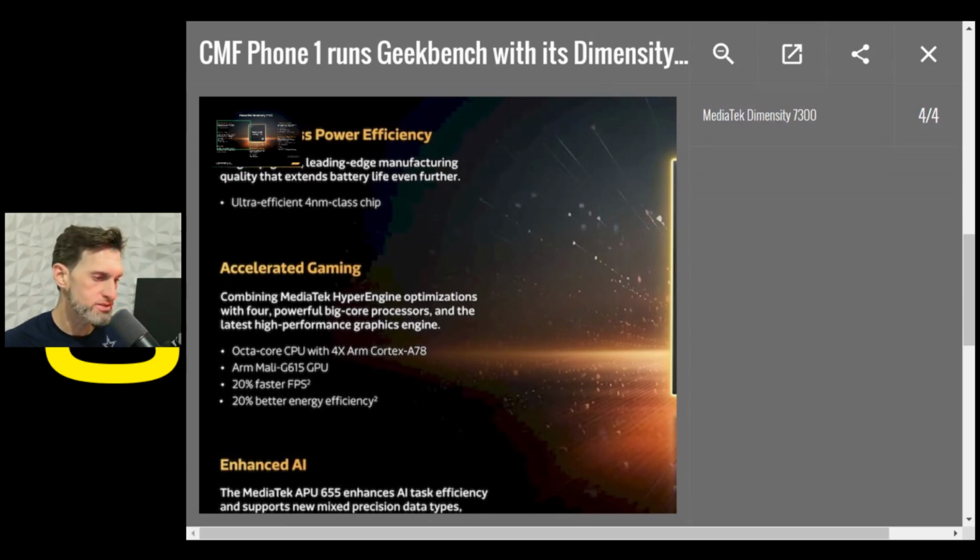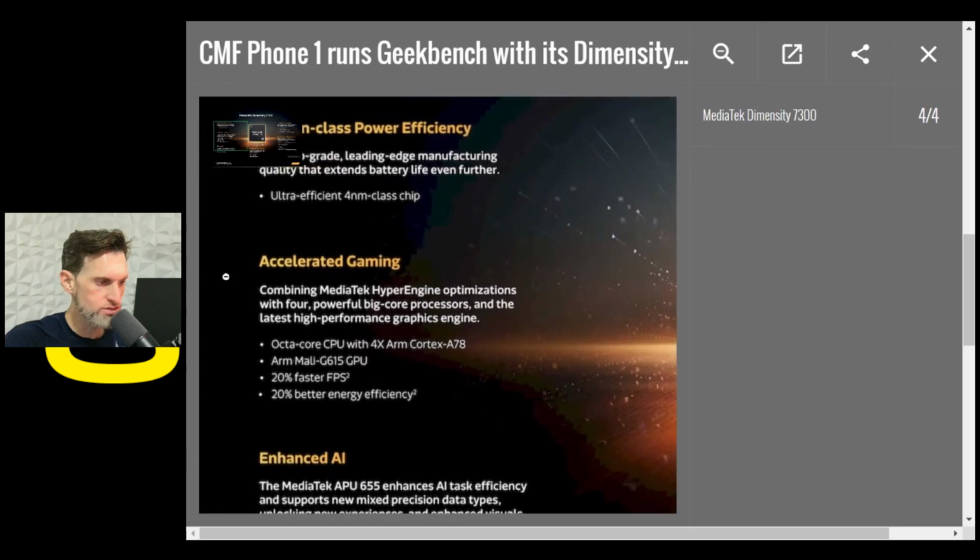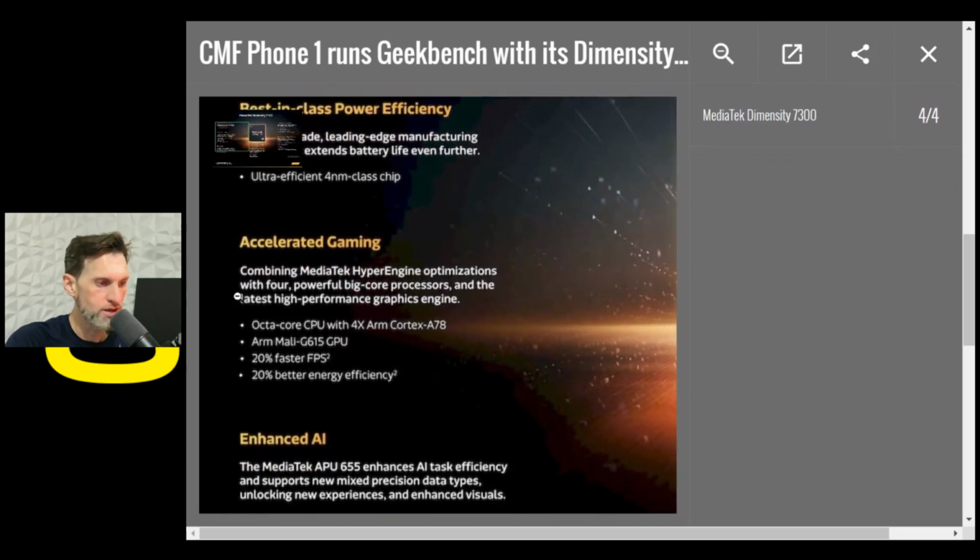Battery life on this CMF Phone 1 should be freaking mind-blowing. I'm expecting 2 days out of this. Am I pushing it? Is 2 days asking too much? I have a feeling this is going to be a battery beast, a battery king. It's going to have a 5,000 milliamp hour battery in a super efficient package. Battery life on this, phenomenal. I cannot wait to see how little energy this new CMF Phone 1 sips.